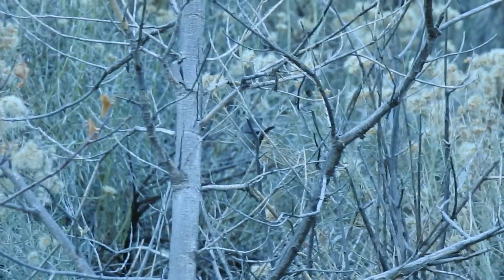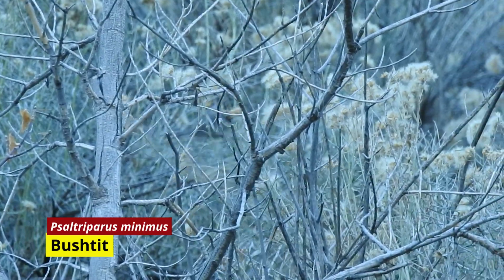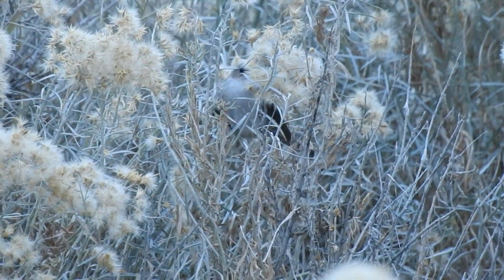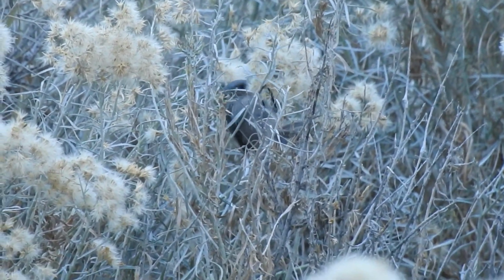Picked up a bird I wasn't expecting today. Picked up some bushtit, actually a whole bunch of bushtits just over here in the bushes back here, kind of where Hawkin and Pat are. Pretty cool bird to get on camera. They're kind of difficult to see, honestly. Pretty jumpy and constantly moving around. Really happy to pick that up.